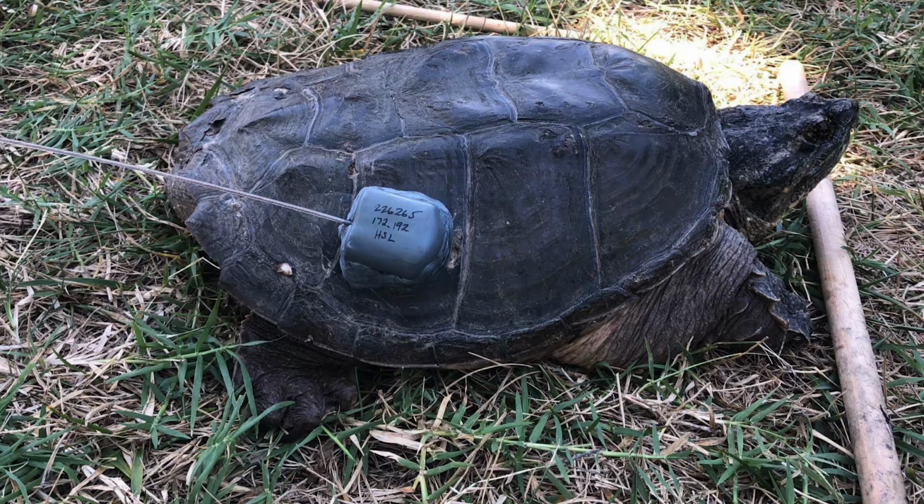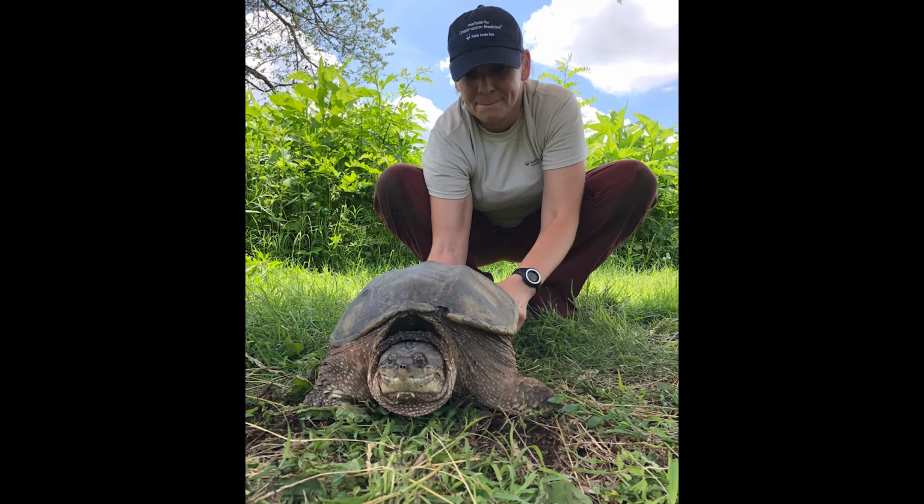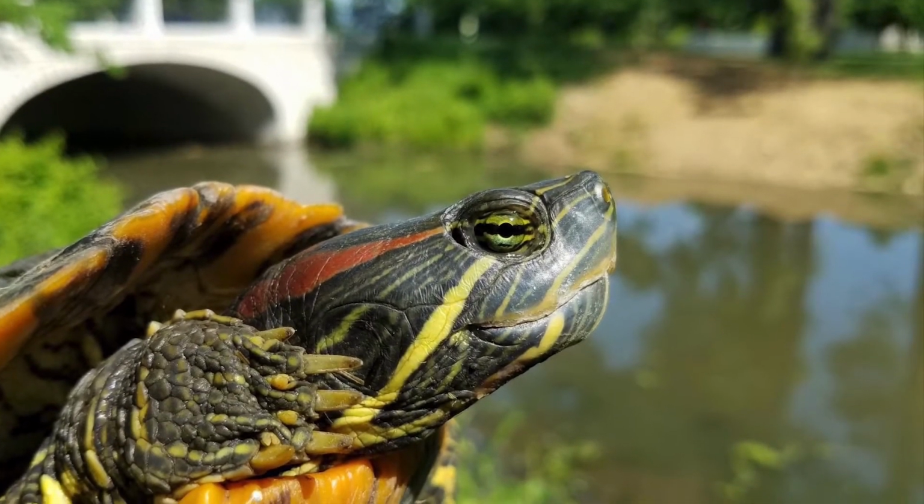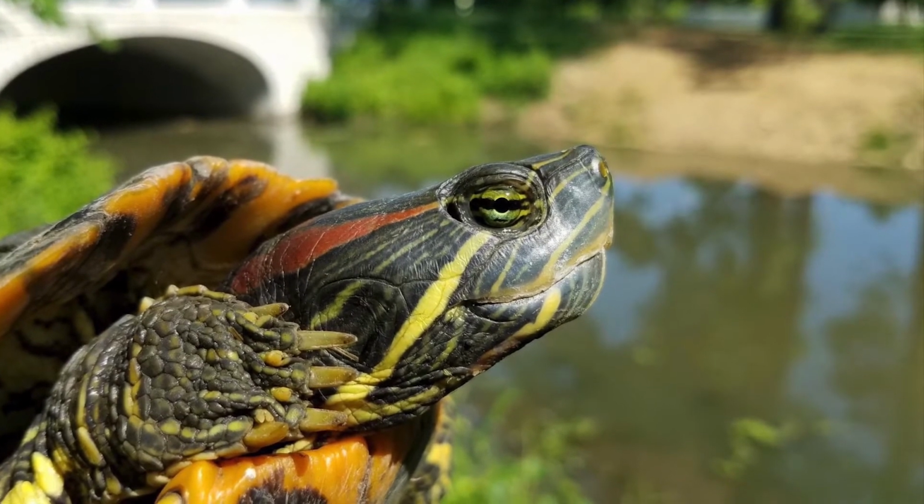Snapping turtles are studied as well. The zoo is interested in their movement through the water system, but animals that live in or near water like frogs, turtles, and fish can tell us how healthy the water is, how healthy the animals are, and ultimately, they can tell us how we can help.